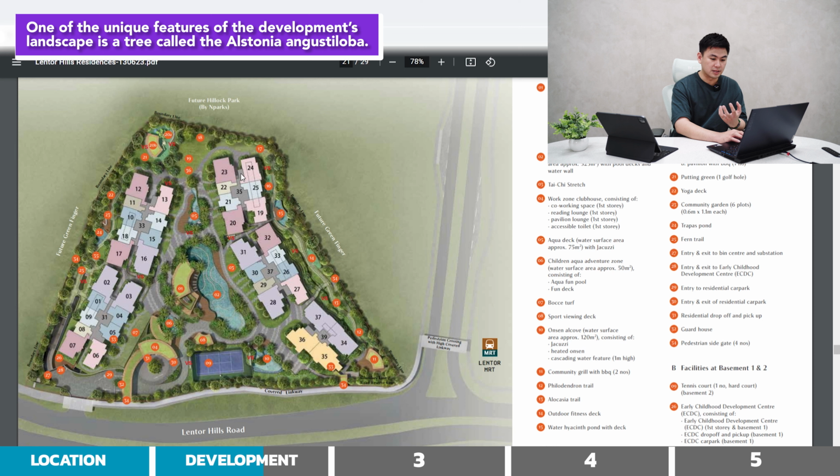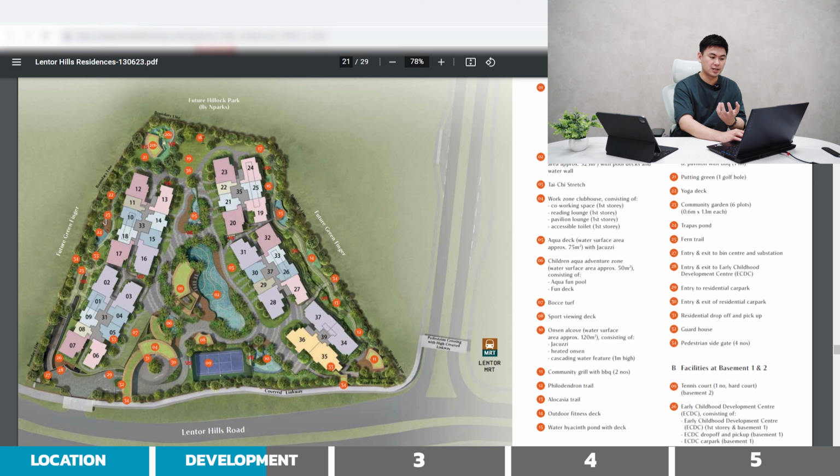At the tip of the development, it is an Alstonia angustiloba tree. And what's special about it is that they also give a picnic area in front, so that as you are having a picnic with your family, admiring the tree, your kids can actually play at the site here. There's a kids playground area here. So it's a very family-oriented facility there.